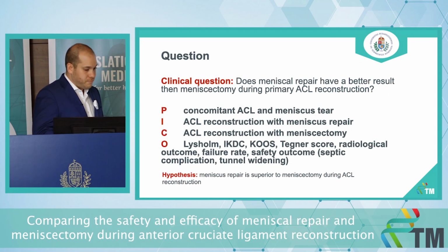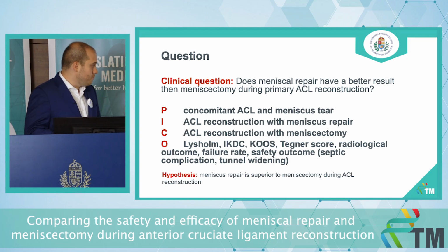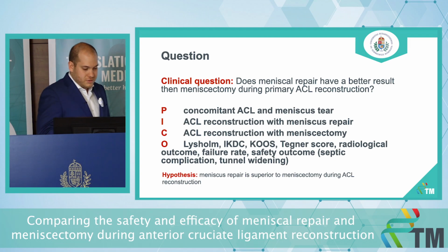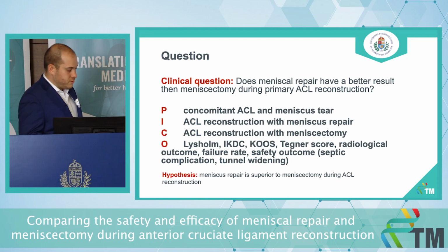We used the PICO framework to ask our questions. We were investigating patients with concomitant ACL and meniscus tear, and we are comparing the two surgical interventions. Our main outcomes were clinical scores: Lysholm and IKDC subjective. We were also looking for safety outcomes, septic complication and tunnel widening, but there weren't enough data for those. So our hypothesis was that meniscus repair is superior to meniscectomy during ACL reconstruction.